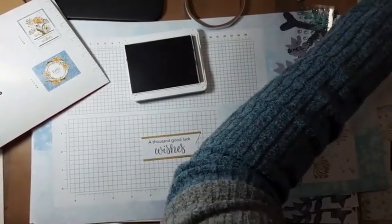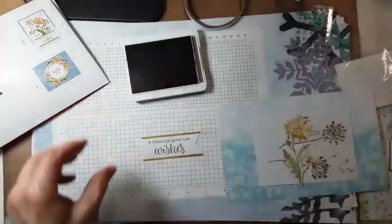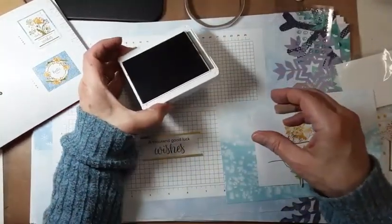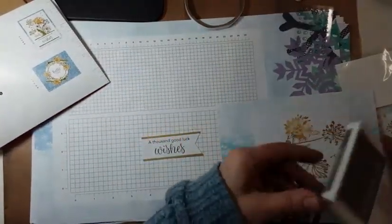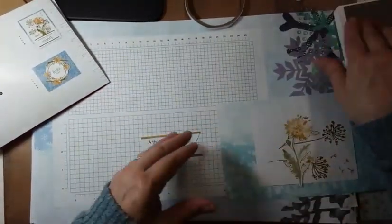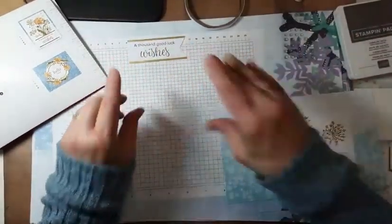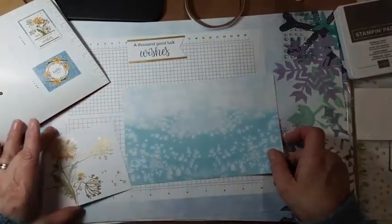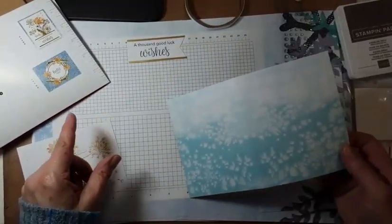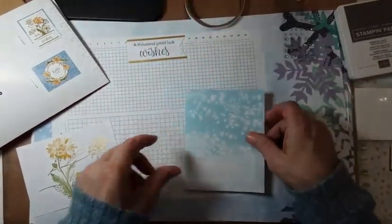Okay. There's those. And that's all of our stamping, so I'm going to go ahead and close that again so we don't have Pebbled Path ink everywhere. All right. So this is the one that gets the big layer, all right? And this is our front.